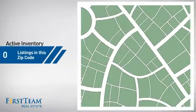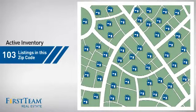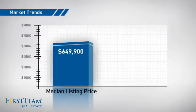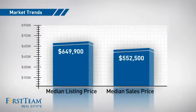Wondering how it stacks up against the competition? There are now just over 100 homes on the market within this zip code, with a median list price of just under $650,000 and a median sale price of just over $550,000.